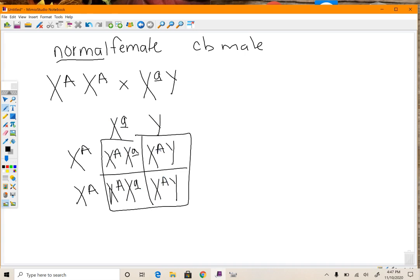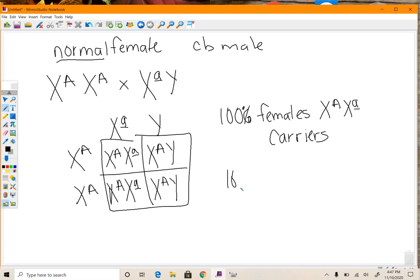Now we have to look at our female boxes and male boxes separately. So in this particular cross, there's no chance of having a colorblind child. 100% of the daughters or the females are going to be X big A, X little a carriers, and 100% of the males will be X big A, Y. So no colorblind people in this particular pedigree, or Punnett square.